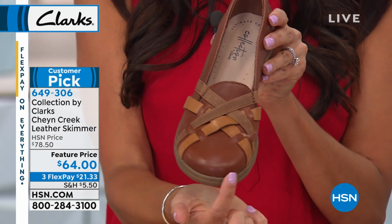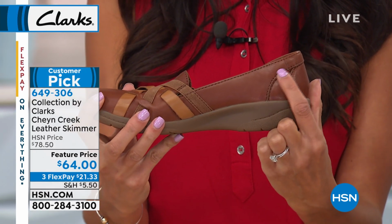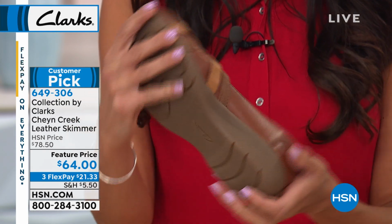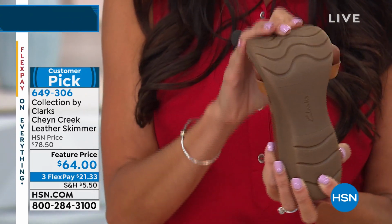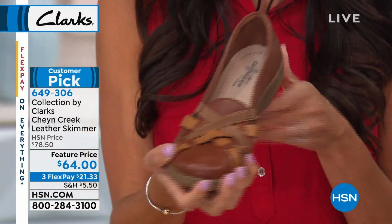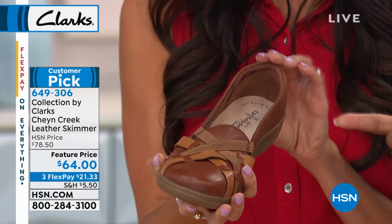And then you have a nice round toe box here, so plenty of room. On the side, you have those cute little peekaboo cutouts. I think that kind of gives it a little feminine touch. And then on the outsole, look at that, all that grip and traction. And then again, look at the flexibility here. I mean, this is kind of like a loafer, but how many loafers do you know that do that? None. No. None.